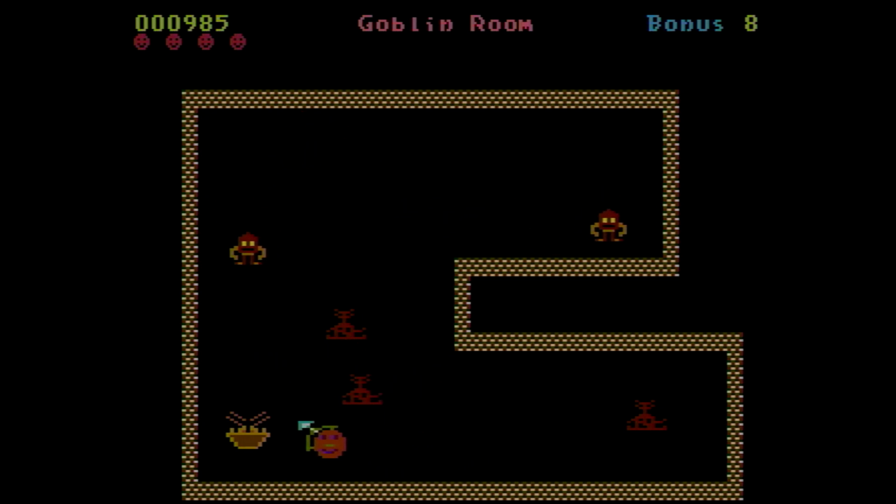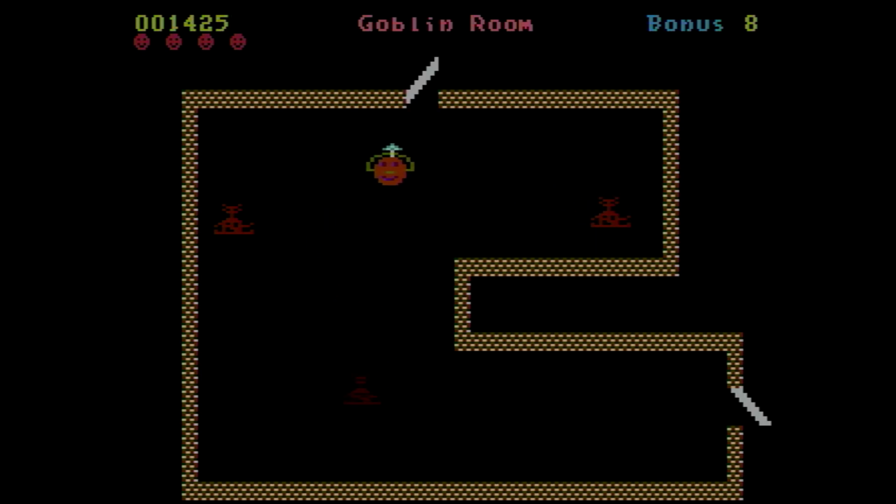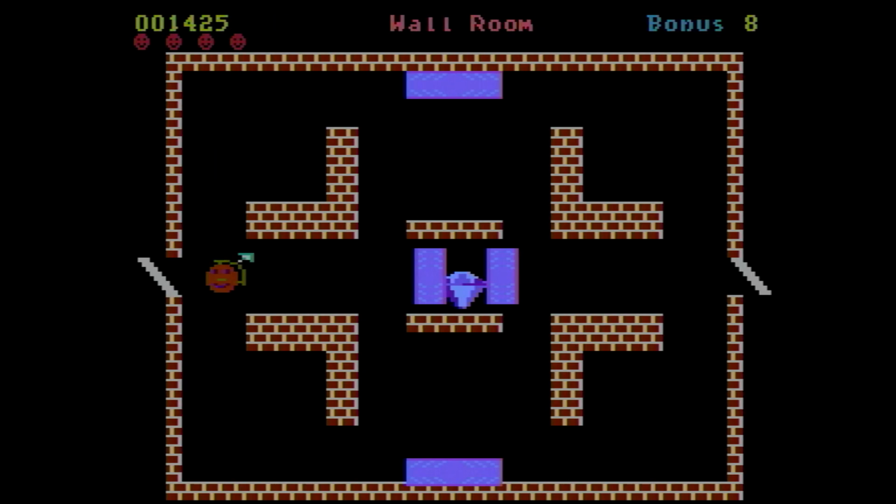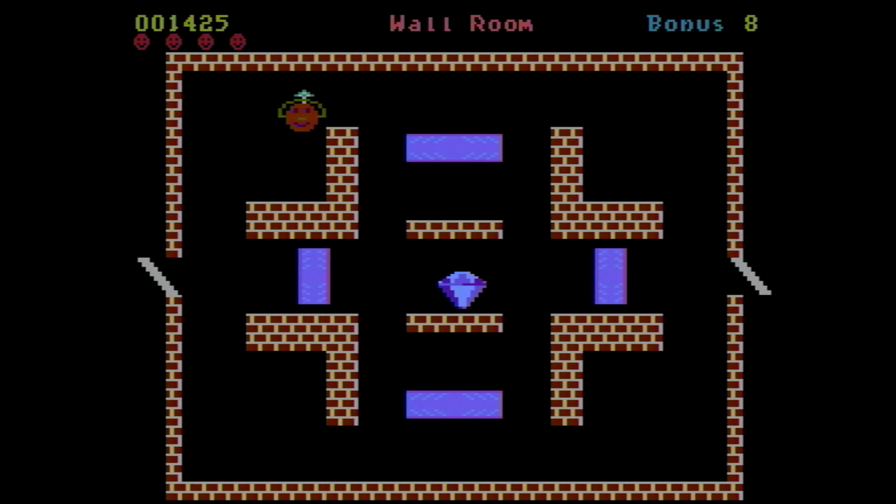As you destroy the dungeon creatures and collect treasures, your bonuses get bigger, and the treasures will accumulate in the lists in the intermissions. So lots to enjoy here. I do believe that's the hull monster. I got them mixed up with another enemy.